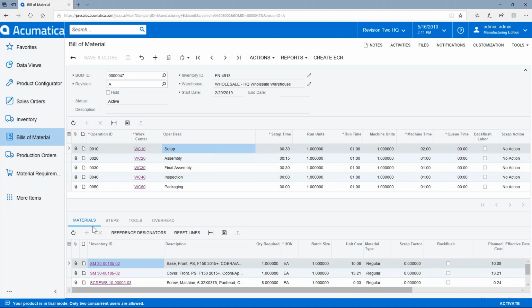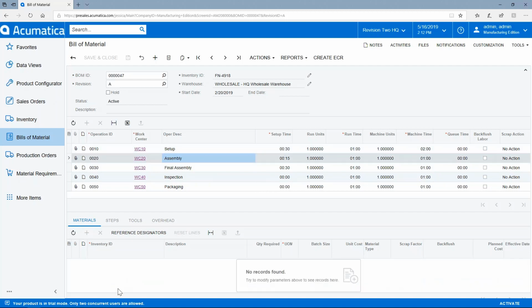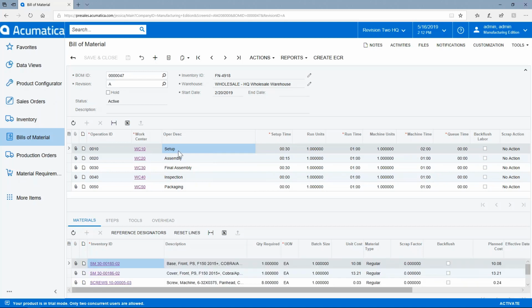Down on the bottom of the screen, we see 4 tabs: materials, steps, tools, and overhead. Each one of those tabs is tied to the highlighted operation line that I have selected. So right here, we're saying when I am in the setup operation, here are the materials that we need to utilize. We can also see the quantities of those materials that are required, the units of measure, etc. As I select the assembly operation, just notice that those materials are disappearing. That means that I don't have any materials associated with that operation, only with this particular setup operation. So you can just start to associate things like materials and overhead costs against individual operations on a BOM.